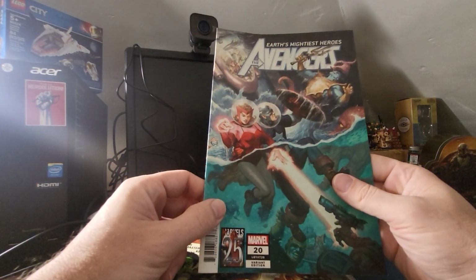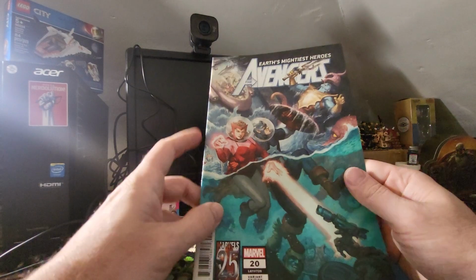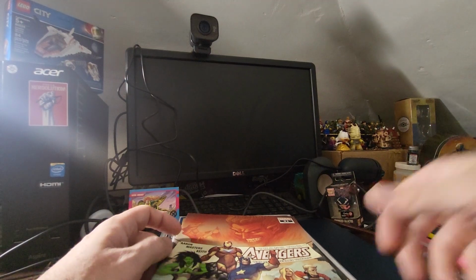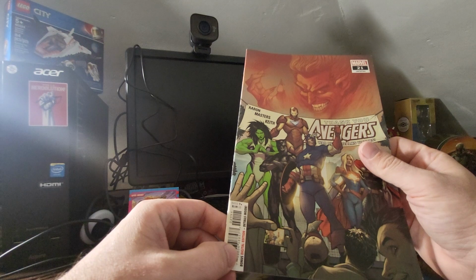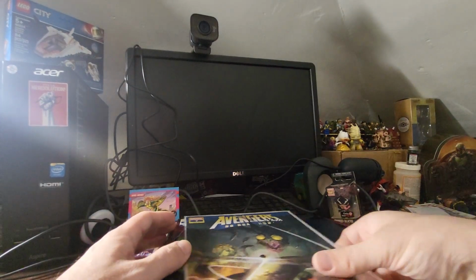Earth's Mightiest Heroes number 20, Legacy number 720. This looks like they're dealing with Atlantis here. I always love when they have these silly old school looking fishbowl helmets. Number 21 here, Legacy 721. Oh, that's nice that they made it so that it's 721 and 21. That makes it a little nicer, in my opinion.